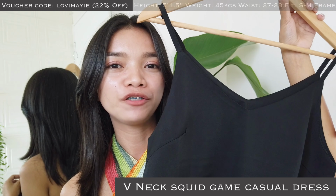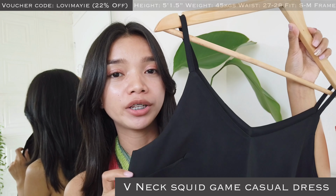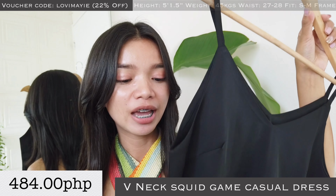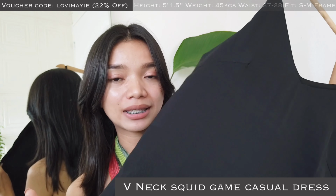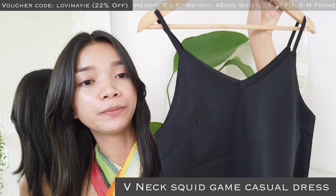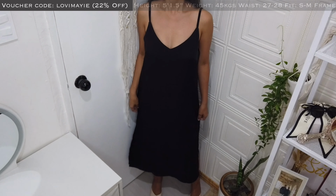This one is what they call V-neck Squid Game casual look. And I'm really impressed with the quality of this dress. For only 484 pesos, the quality is really excellent. And I got it in small size. And very pleasing siya sa body ko. Also, good thing din na tama yung size na napili ko. Buti na lang, I preferred small for this kind of dress.